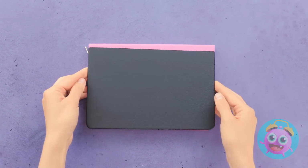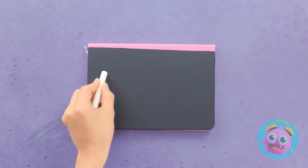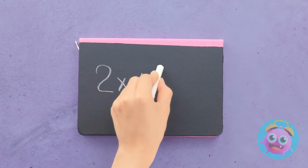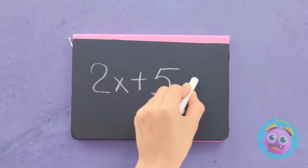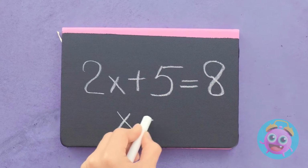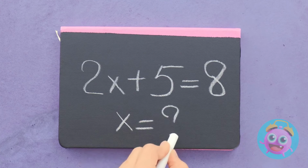I don't need a chalkboard. I can use the notebook. I'll just write the problem onto the notebook cover. It works really well. I just need the answer now.